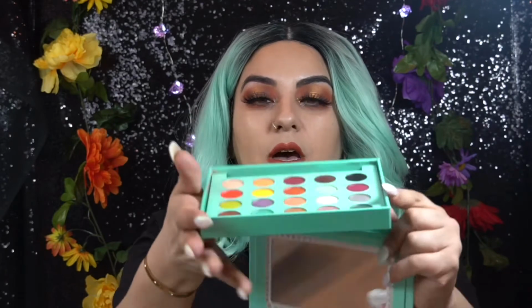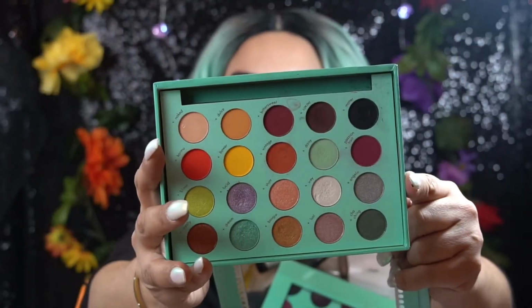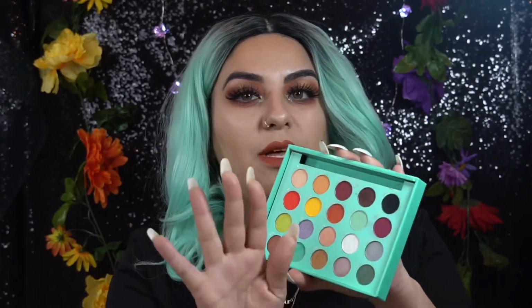So yeah, these are the colors. Okay, and I'm going to swatch the ones that I use, so from there you can tell. The matte that I use, which is the Matter, I don't want to touch it. It's really black. Just know that that's black.